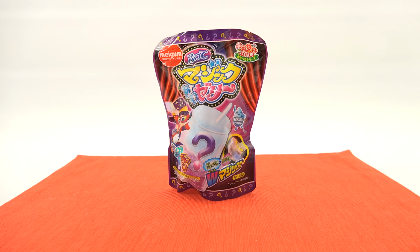It's time to do another Japanese do-it-yourself candy kit. This one is from Meigum. Now, I actually showed this on a previous video, and it was picked to be next in line.